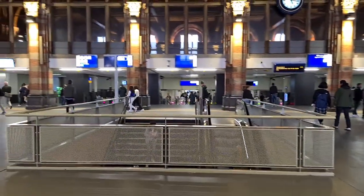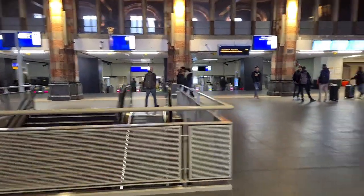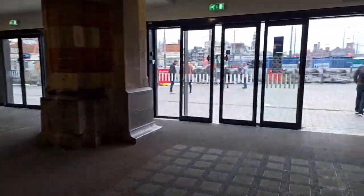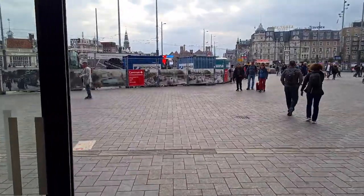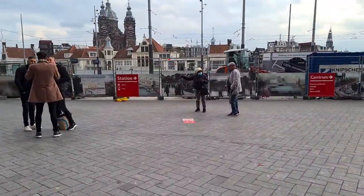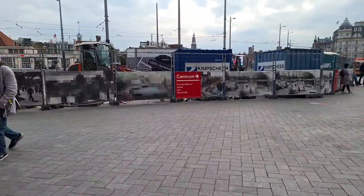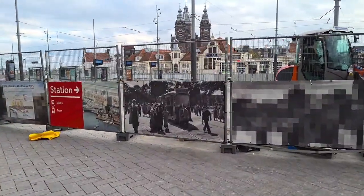This is the main gate of Amsterdam Central Station. Look at sailing. This is after the renovation. It was under construction for months, so now it's opened. In the outside area, there are still a lot of constructions and renovation works. I think it will continue for 2 more years, probably.